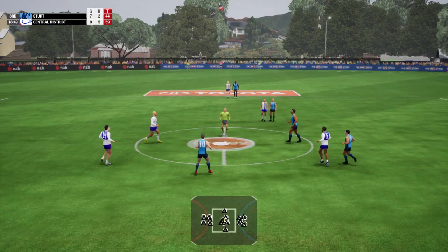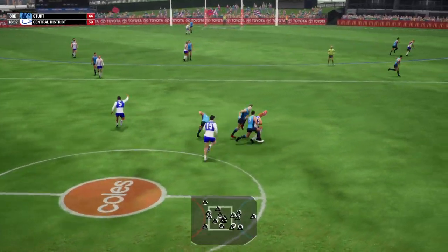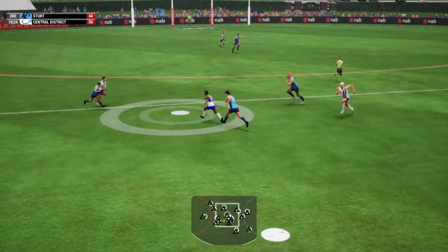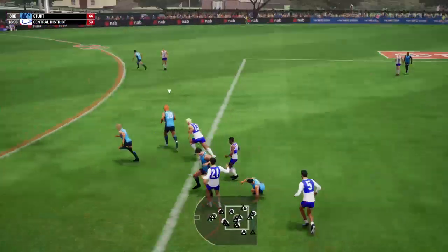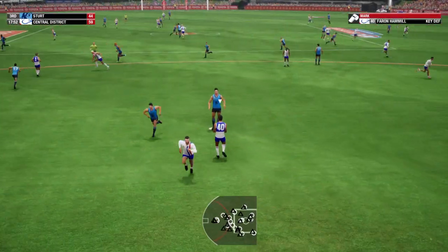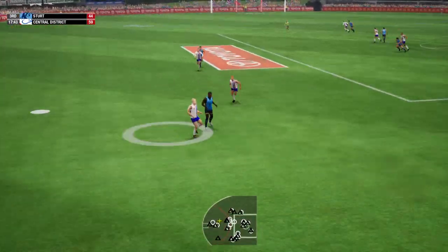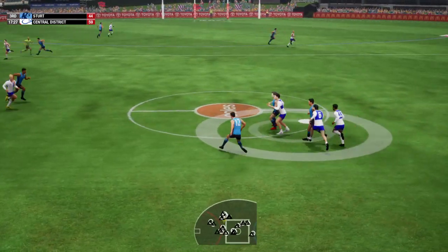Back in the middle now. The Bulldogs are taking advantage of their ruckman's ability. It gives them first use at the stoppages and forcing the opposition to defend. Couldn't quite with the mark. Scoops up the ball. Ends up turning this ball over. Chose to kick it. 13 needs to live. Well, he hasn't had the impact we were expecting.